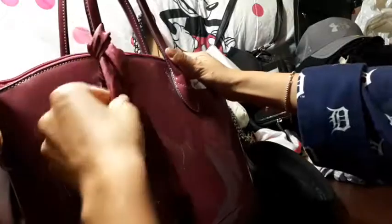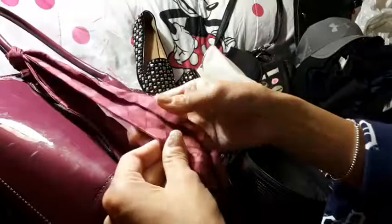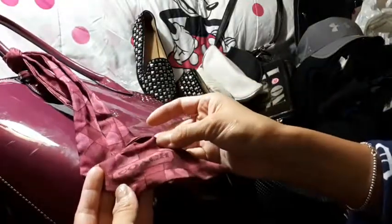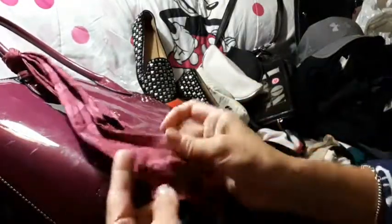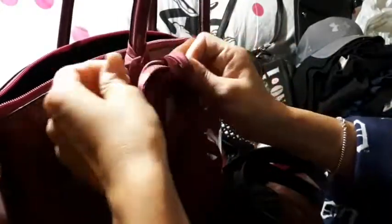But one thing that is very attractive here is this scarf. This scarf is Coach. It's a 100% silk scarf. I think the lady just put it there, tied on the bag, just for decoration or something. But it matched the bag. So $1, no matter what, you can't go wrong with that price, right? So $1 for this, for a big bag.